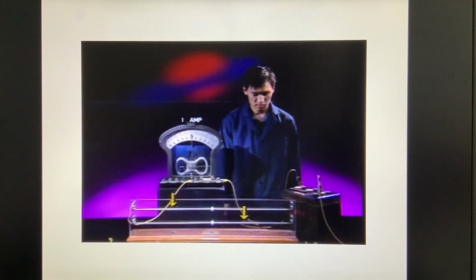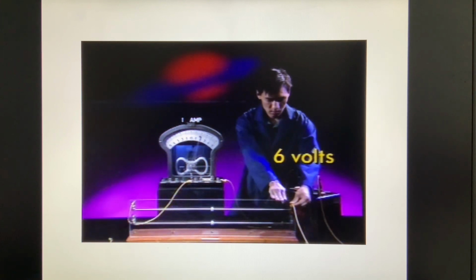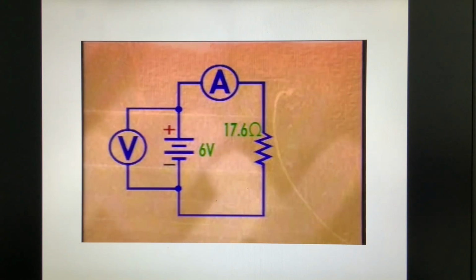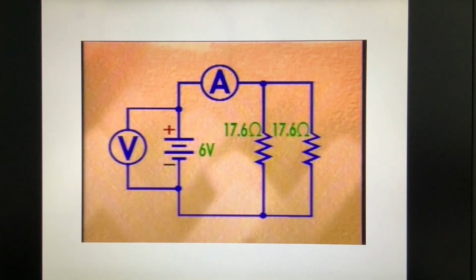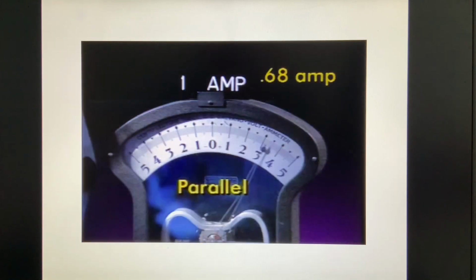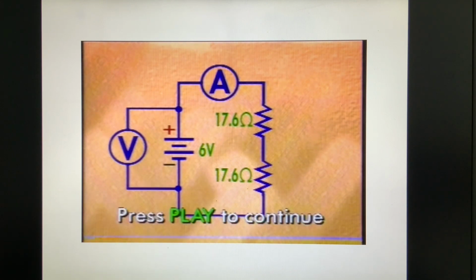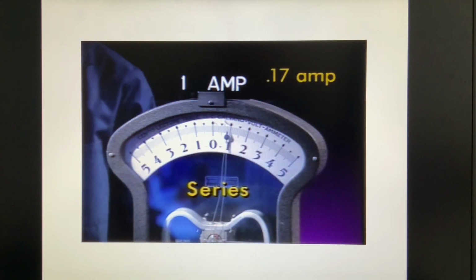We'll hook these 2 identical wire resistors together in 3 different configurations and apply the same voltage to each. This ammeter will measure the current that flows through each of the configurations. Here is the current that flows through a single wire with 6 volts applied. If we hook the 2 wires in parallel, how much current will flow? Twice as much current flows as with a single wire. If we hook the wires in series, how much current will flow? Now only half as much current flows as through a single wire.